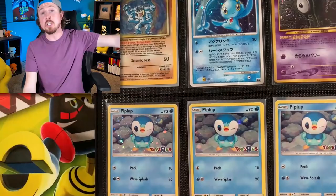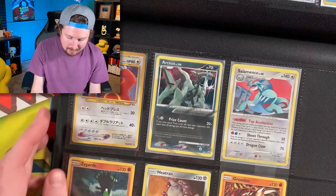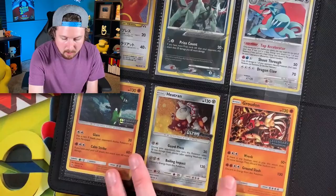And then right down here, I think we have some random cards. We have an Ursaring. We have an Arceus right there. A Salamence. We got Groudon. We got Heatran. We got Zygarde. I believe those were all from GameStop. GameStop actually used to have that little stamp on it. Well, that Ultra Prism one actually is a pre-release promo, but those two right there are GameStop.